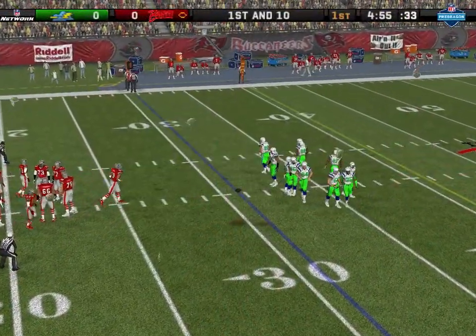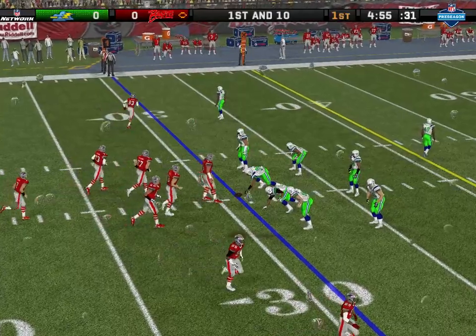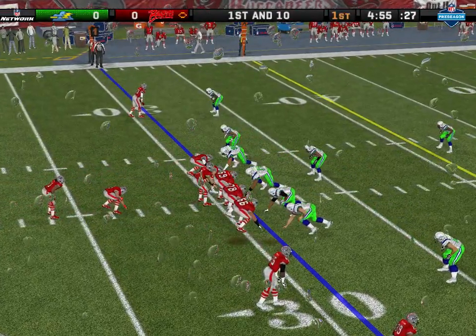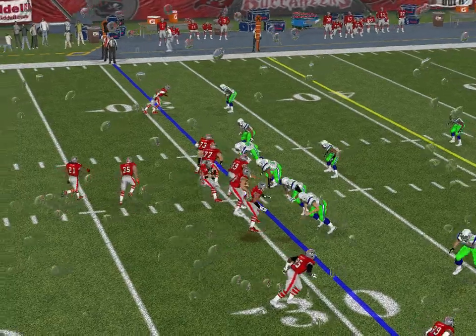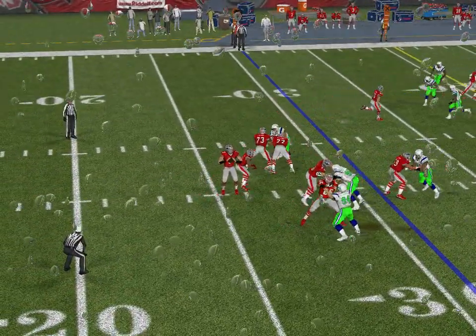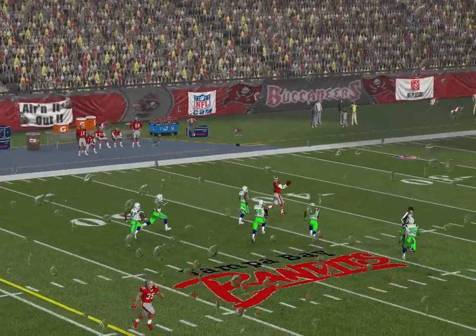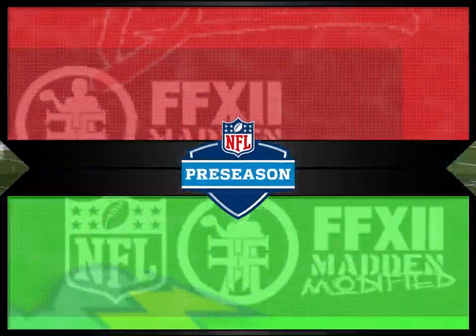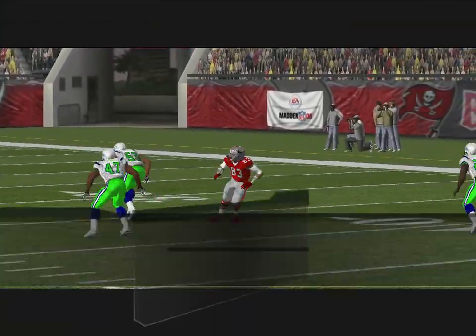First and 10. Ball on the 31-yard line. One out of the I formation. Gets the pass off, and he hits his target. Runs through the tackle. Number 26 comes up to make the play at the 32.